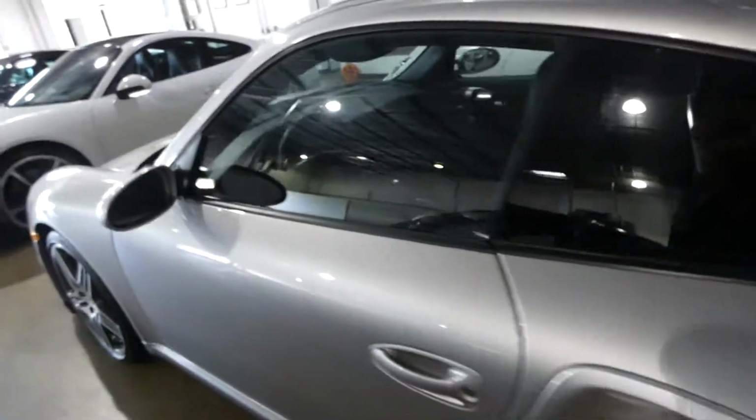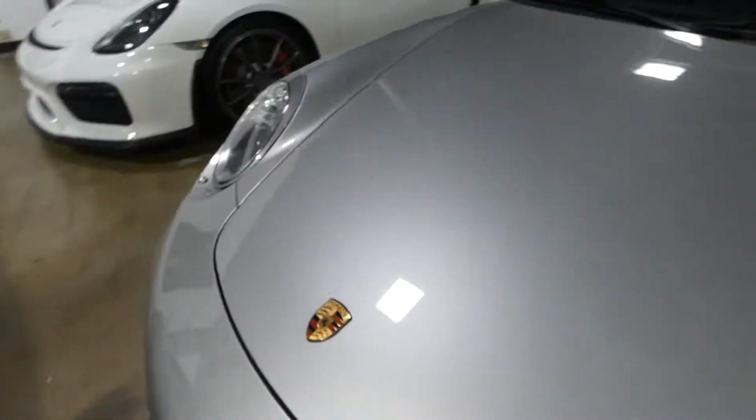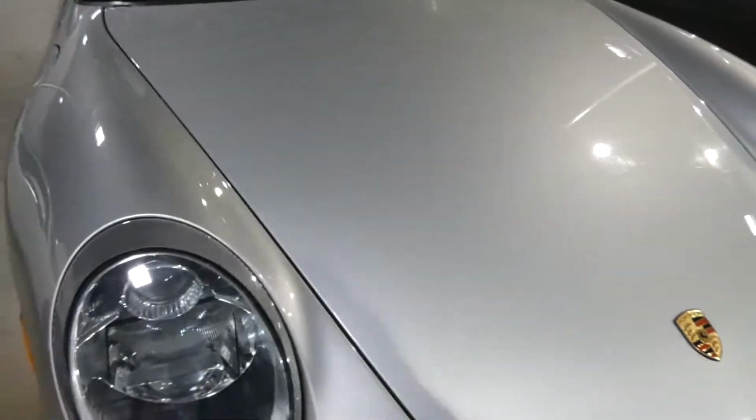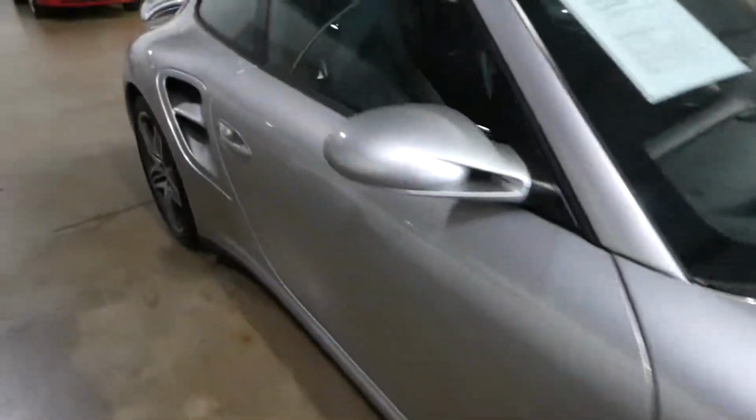And in terms of just the physical condition, there are those few things that I pointed out, and you need to know about them. But it wouldn't keep me from considering the car for sure. The body's in really nice shape overall for 10 years old. I'll try to get inside in a minute, but the interior looks excellent from what I can see.